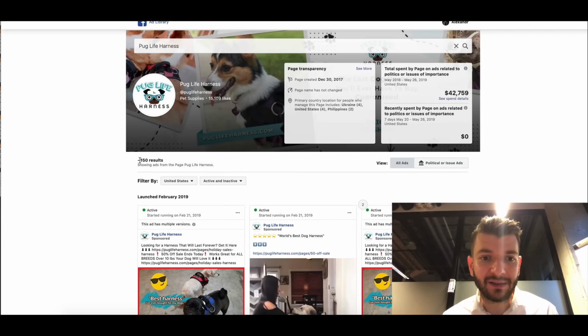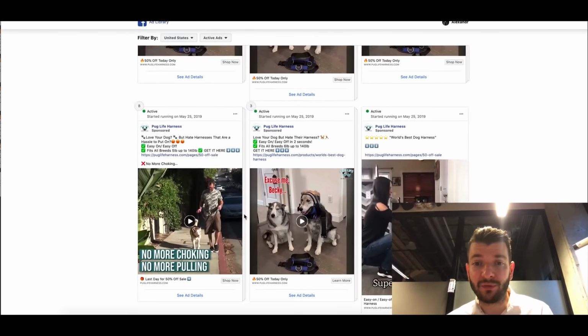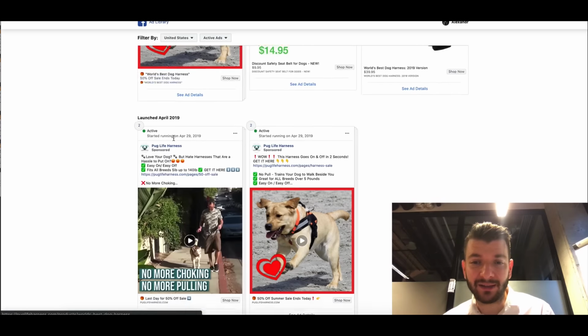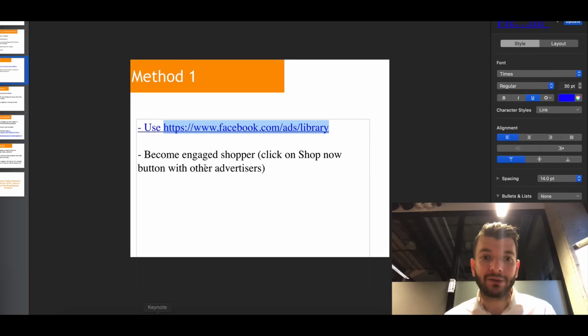As you can see, this one has 150 ads, which is quite a lot. So they are advertising heavily with different angles, different ads, different creatives. You can see their ads, and you can reverse engineer their whole funnel from here, right? So that's one of the ways.